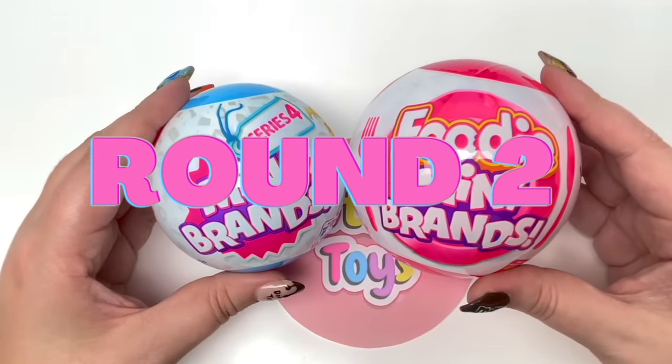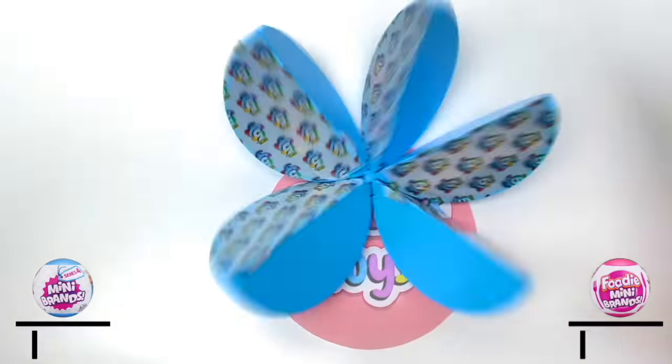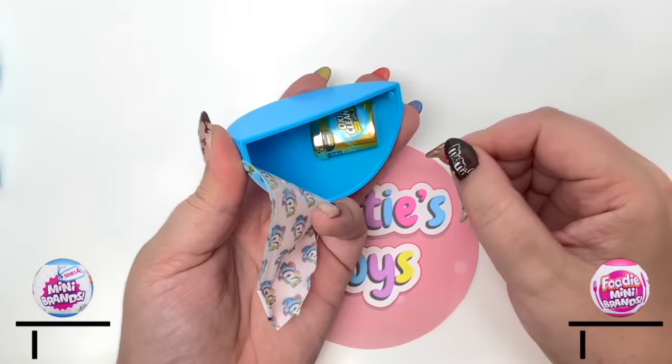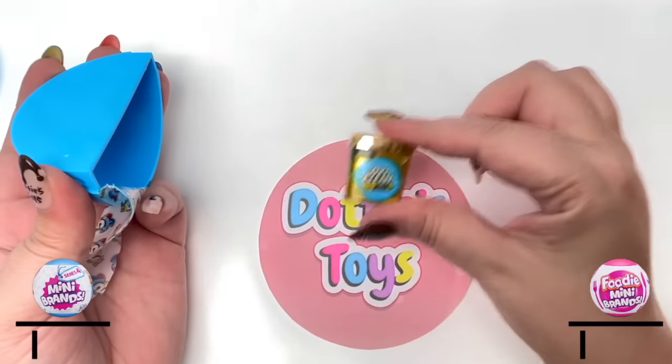Round two. All right, here we go. Round two. Are we gonna find any new pieces? Let's find out. Oh my goodness. We found a gold.